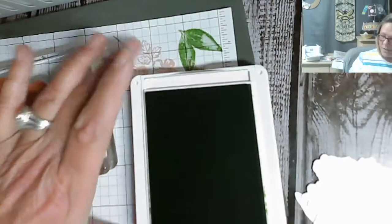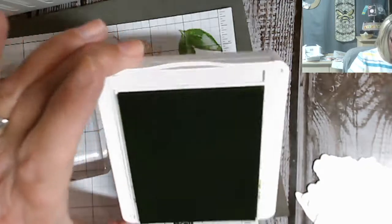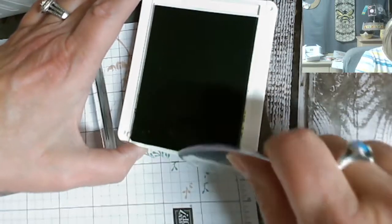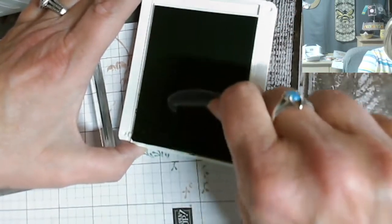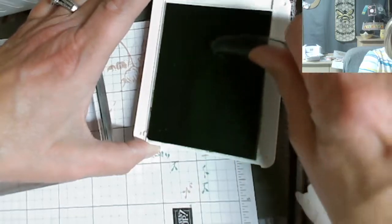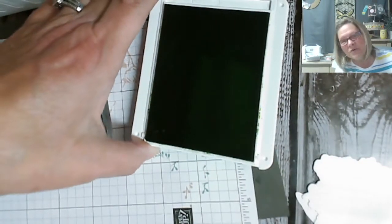So let me tell you what I'm going to do. I know I've showed you this before, but we're going to see it again. Anytime that my stamp set is too juicy, I am going to use this. This is just a plastic spoon, and I am going to push it down on the ink and push the ink away. So basically, I am just kind of moving the ink. I'm not taking any of the ink out of the pad, but I am moving the ink.